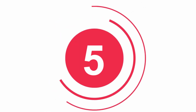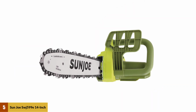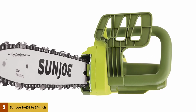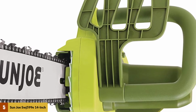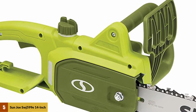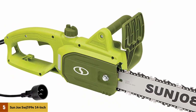At number 5, Sun Joe Electric Chainsaw. This great chainsaw comes with a full 2-year warranty. Introducing a greener, cleaner way to maintain your yard and garden with the Sun Joe Tree Limb Master SWJ599E 14-inch 9-amp Electric Chainsaw. The powerful 9-amp motor makes light work of limbs, and easily slices through branches and thick brush up to 10 inches thick.